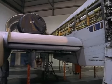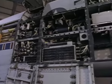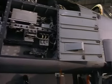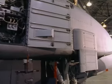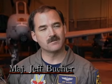We got the latest and greatest equipment that we can have out there, and it's constantly being upgraded. They're saying that we'll probably have it till 2025, so it's around for a while. Most of ours are 78, 79 version models out here, and so that's a pretty good long time for an airplane to be in service, and it's constantly being modified, and it's got a lot of capability.